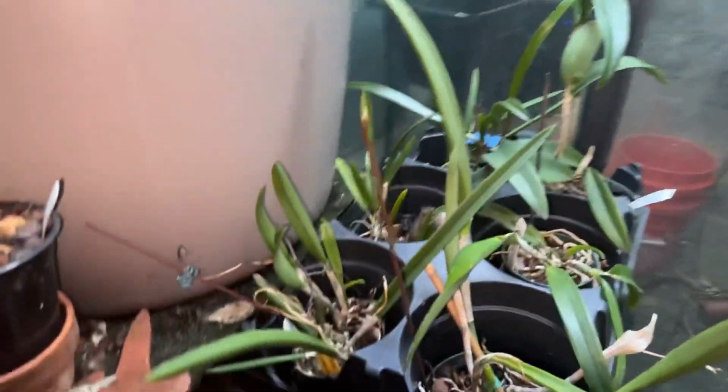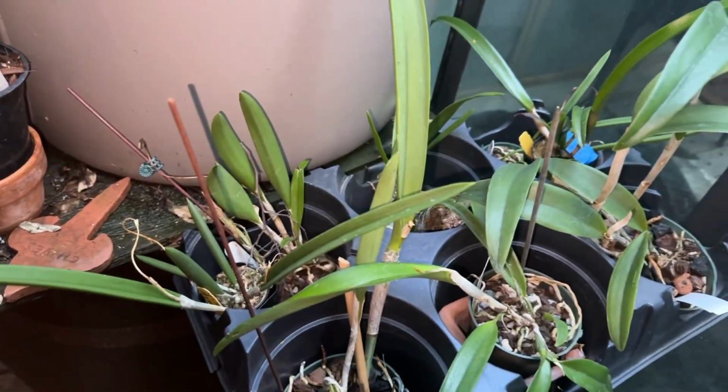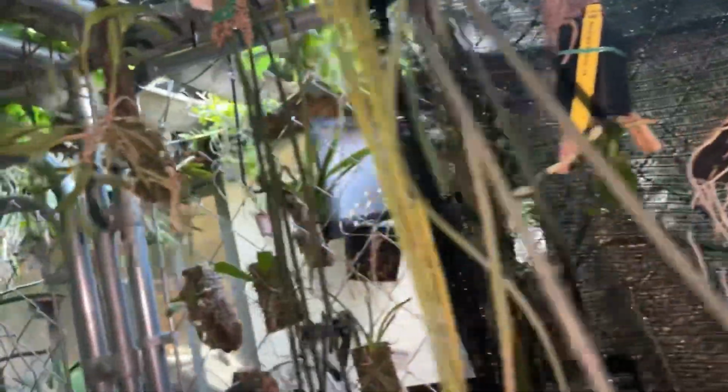All right. Let's see here. Just some Brassavolas and Cattleyas here. This is my Angraecum magdalenae. It's got a new leaf coming. It's really all, to be honest, that's going on. So it's a good thing I can keep it short. But so far so good on the imports that I got at Redlands. Fingers crossed. Let me see, am I missing anything? I don't think so.